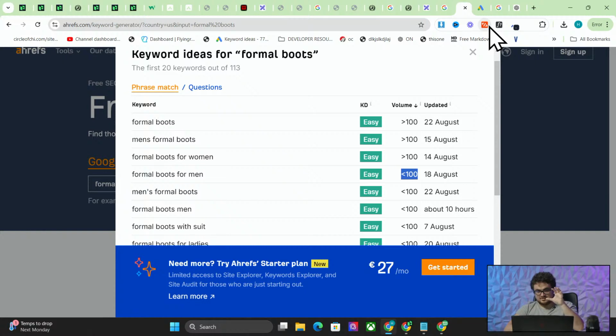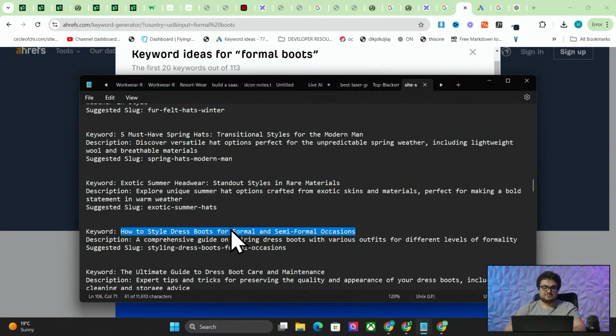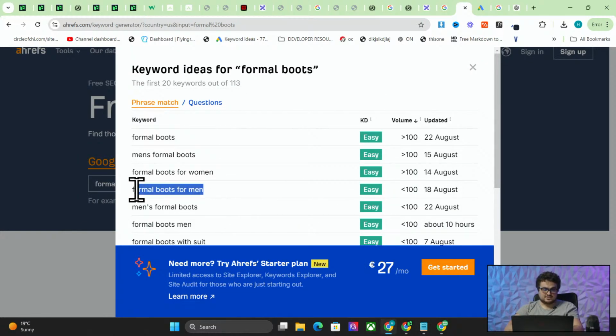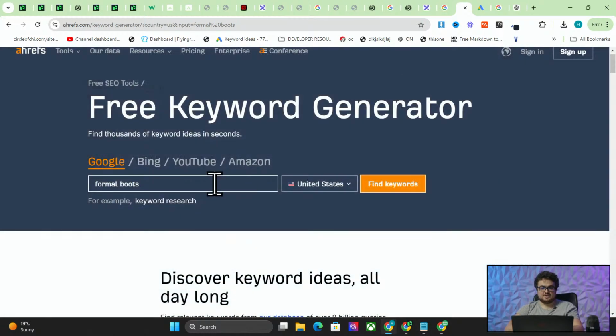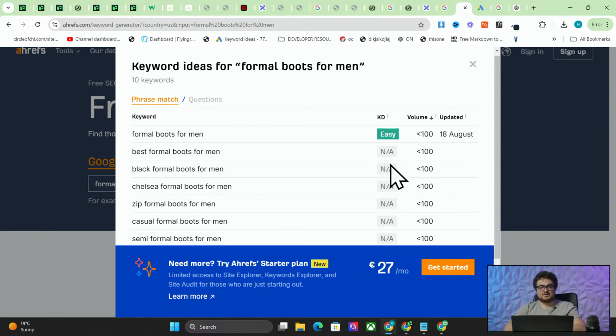So yeah, this is incorrect. And the annoying thing about this is that this is a good keyword. That's why I get annoyed about this. Because Ahrefs, if you look at this keyword, how to style dress boots for formal and semi-formal occasions. If you looked up this keyword, formal boots for men, let's say, this is the keyword you decide to search on Ahrefs to see whether this is a good keyword or not, this is what you're greeted by. It's an easy keyword with less than 100 searches per month. Most people will chuck this in the bin and say that this is a bad keyword. It's not a bad keyword, I promise you.